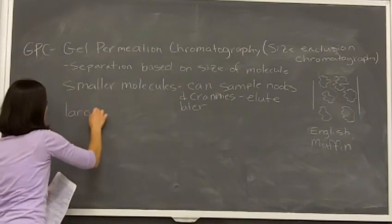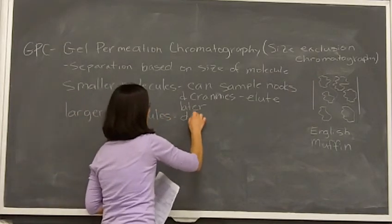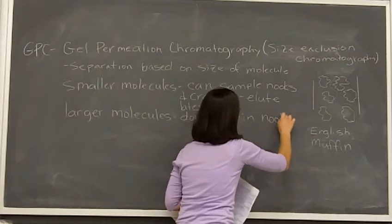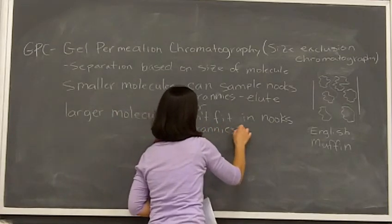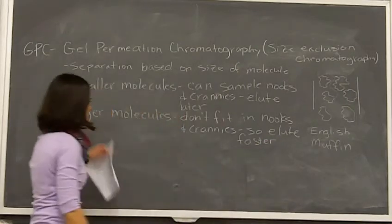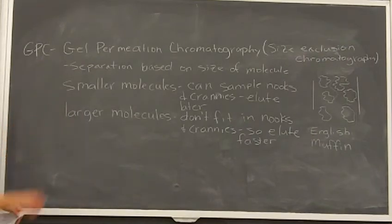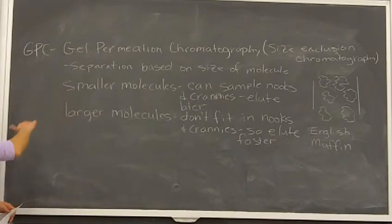The larger molecules don't fit in the nooks and crannies. So they elute, they come off the column faster, okay? So they're going to come off earlier. Large molecules are going to come off first, small molecules are going to come off last, okay? Because they're not going to spend much time in that column, they're just going to get through as best they can, but they're not going to travel and wind their way all the way through that column, okay?